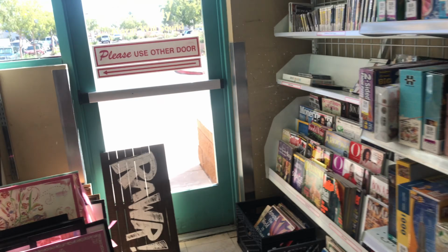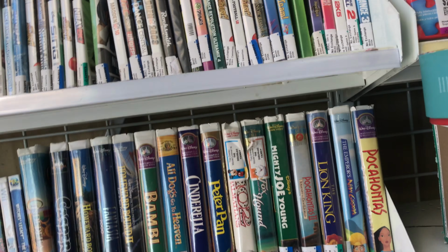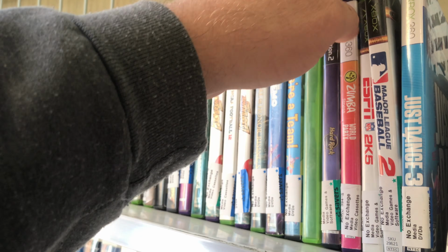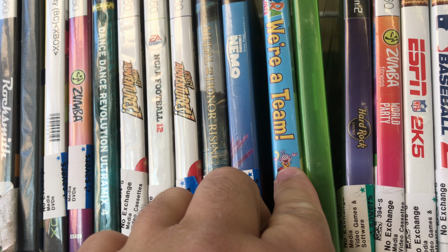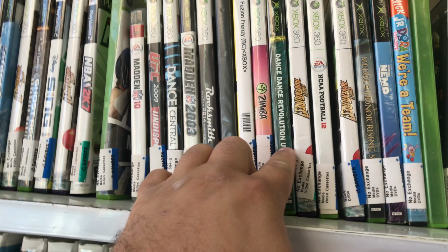But it ended up being $25 after half off day. That was just a little bit more than I was willing to pay. Maybe I'll come back later, and if it's still there, I'll grab it. But I didn't buy it today, so let's move on to the video games.